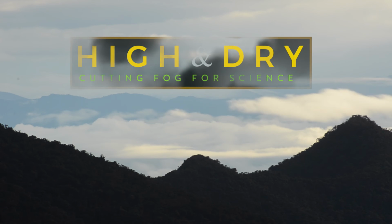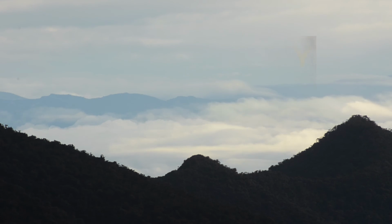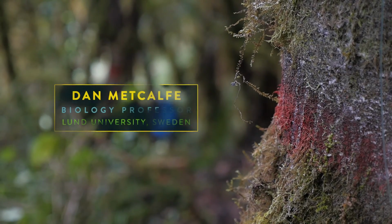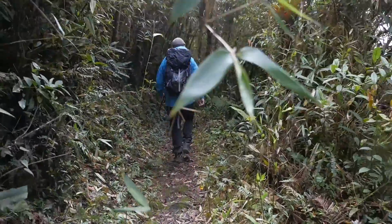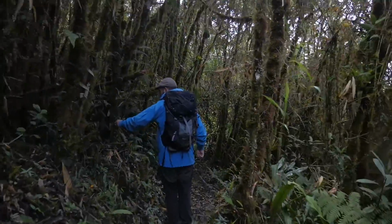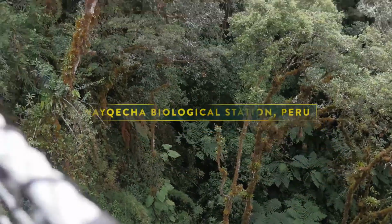The first time that I came to Waikecha was to install a whole set of experiments to measure the amount of carbon that was in these forests. One approach, an experimental approach where we actually physically try to remove clouds from a portion of forest, has been completely missing.